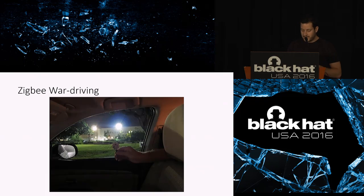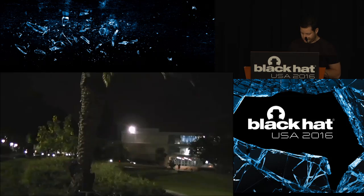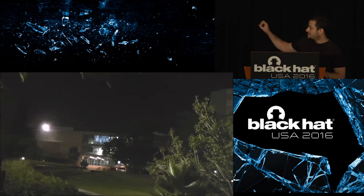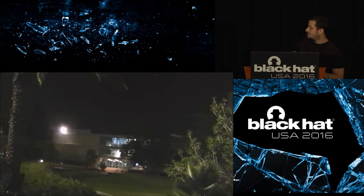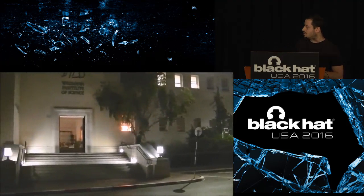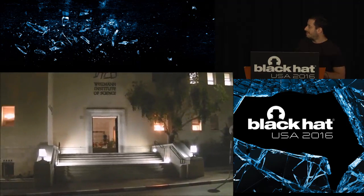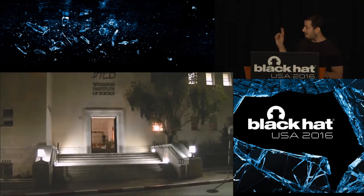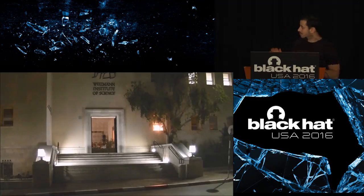So our first demo was Zigbee war driving. We tried to take over lamps that we pre-installed in office rooms and campus. No video? Okay, so this is me driving the car. You can maybe see the reflection of the lights starting to flicker. And these are the rooms we installed the lights in. And this is done from about 70 meters away while driving against traffic. So we managed to do that.